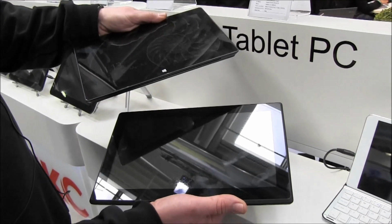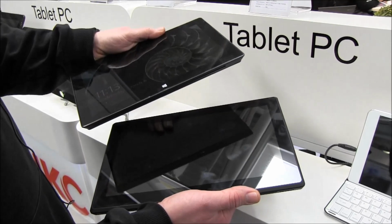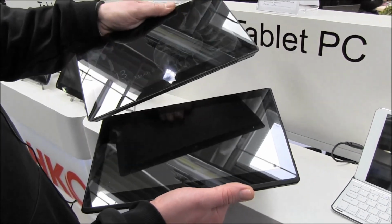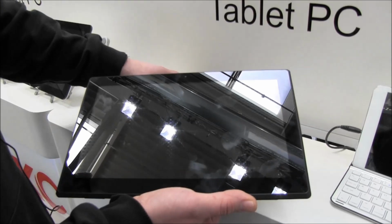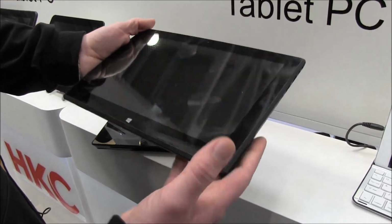But the main difference is probably, aside from the size and probably the quality and the battery, that the Surface is starting out at $899, and the Chinese people are trying to sell this for $350, or a retail price of about $500. So that's basically roughly only half the price.